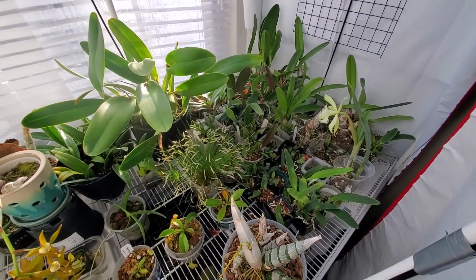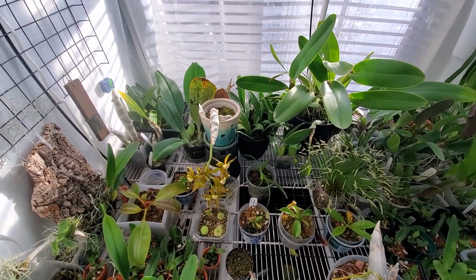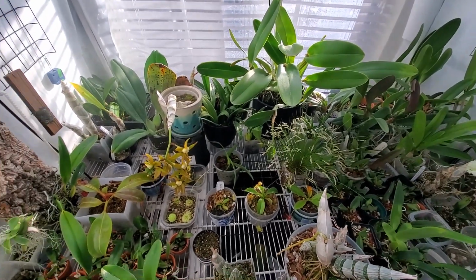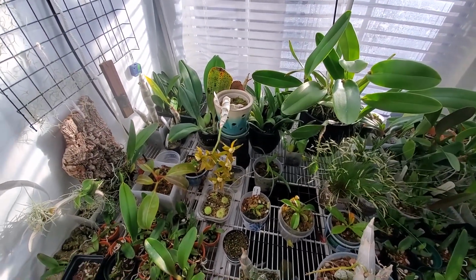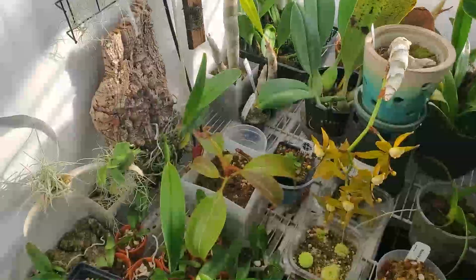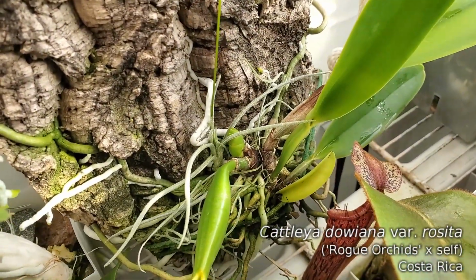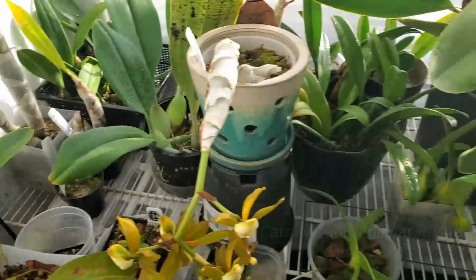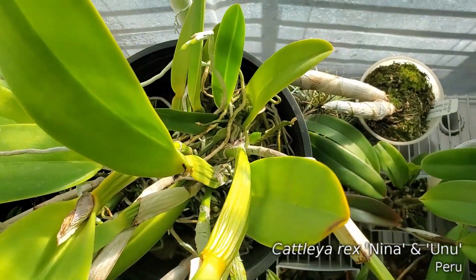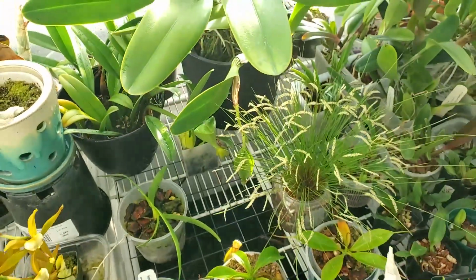The tent, the orchid tent, the Nepenthes tent. We've got a couple things in bloom here this week, and spring really has already started in the tent. Spring is well underway. There's lots of new growth. This is my Cattleyas rosita, well into a new growth there. Cattleyas rex over here has got lots of new green nubbins pushing out, as well as some of my other Cattleyas as well.